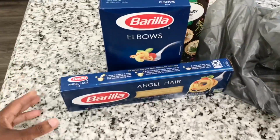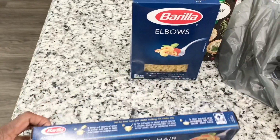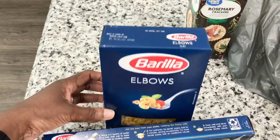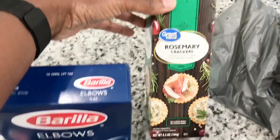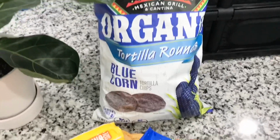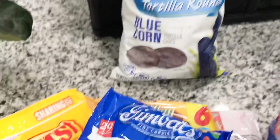And then this is the angel hair pasta for the seafood dish and the elbow macaroni for my macaroni and cheese. And I love this birria, it's really good. I think that's how you pronounce it. And then these are some great value crackers and rosemary that my husband eats with his sardines. And now we're jumping over to some blue corn tortilla chips. I take those for lunch when I take dip or chicken salad.